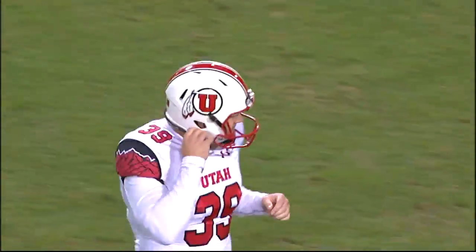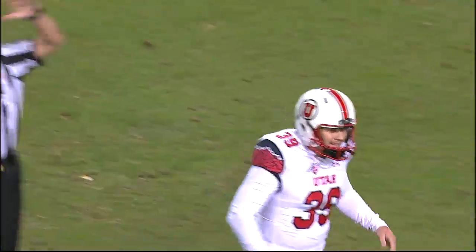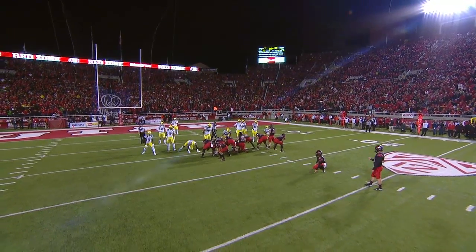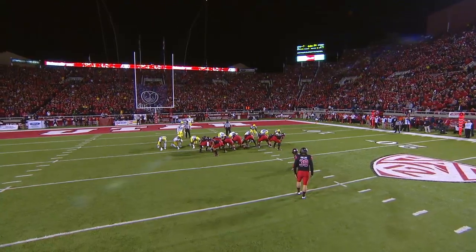A guy that had never played football in his life before last year, was a member of the U.S. ski team, said, I'm going to give it a shot. And boy, has Utah been the beneficiary of that decision. So he'll come in and try a 32-yard field goal before halftime.